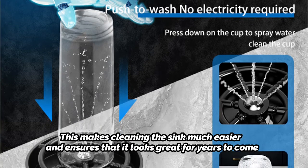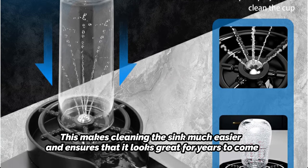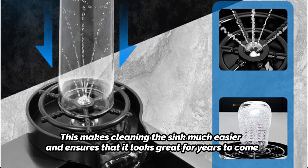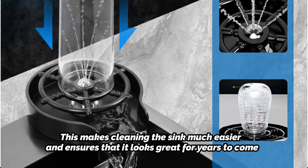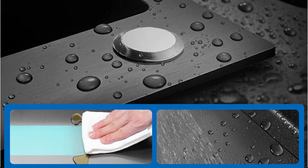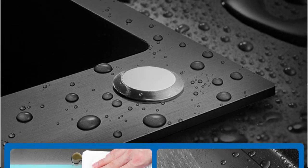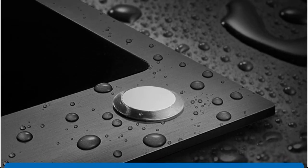In terms of design, the Nano 304 Stainless Steel Kitchen Sink has a modern and sleek look, with a deep basin that provides plenty of space for washing dishes and preparing food. The sink also comes with a range of accessories, including a drain strainer, mounting hardware, and a bottom grid, which helps to protect the sink from scratches and dents.